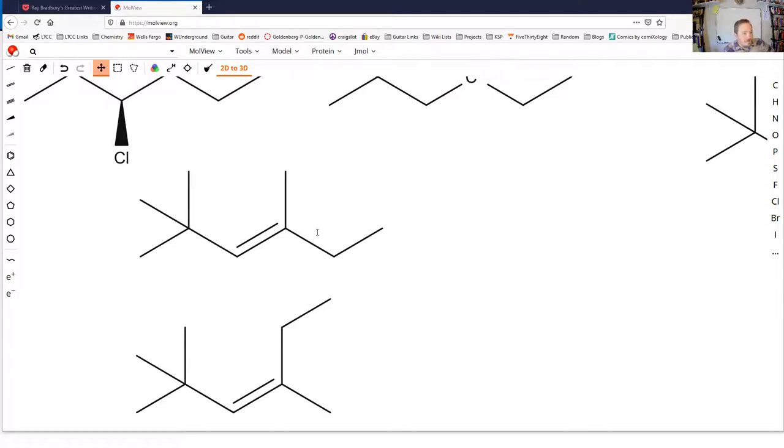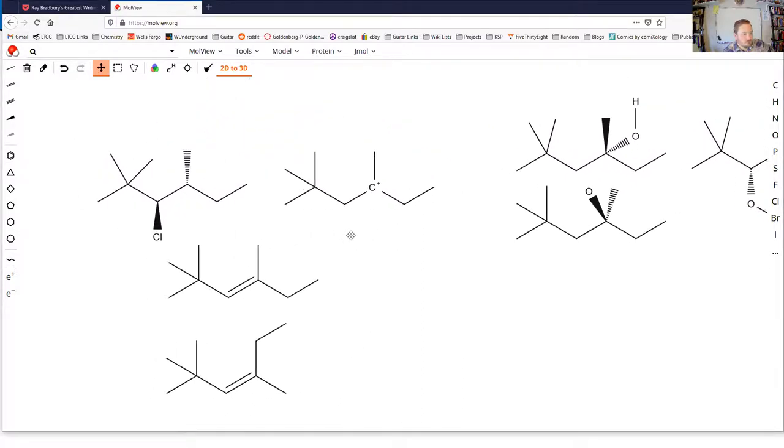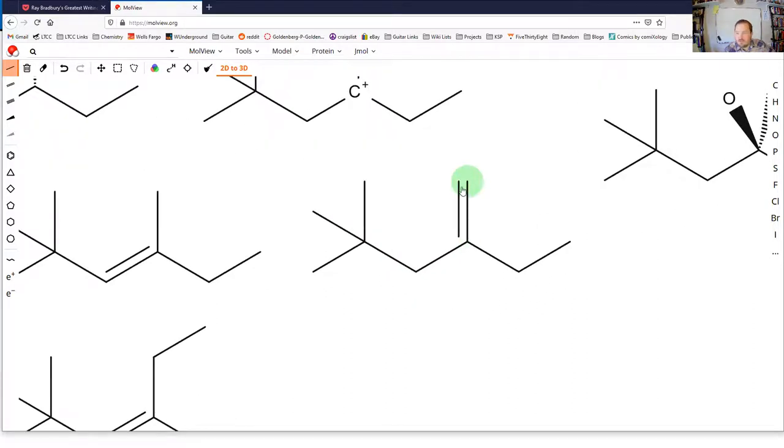All right, if we look at the other alpha carbon here, so that was this alpha carbon. Now, if we look at the top alpha carbon, we're only going to get one product, right? And it's going to look like that. No E or Z, no cis and trans, because one side of the alkene has two identical substituents attached to it.